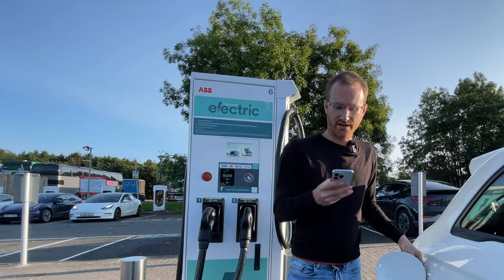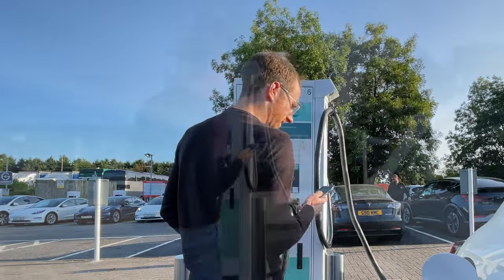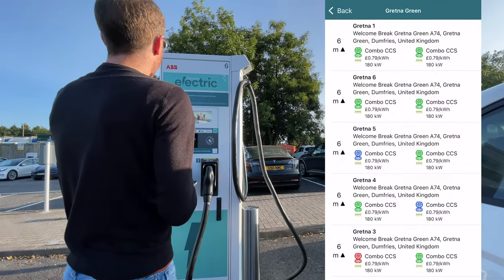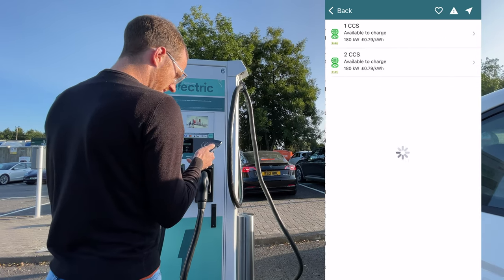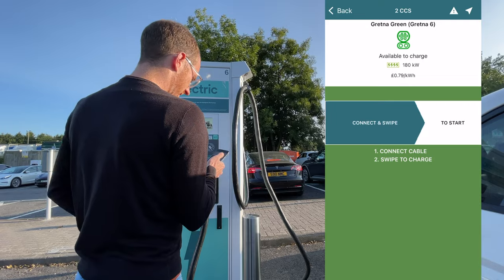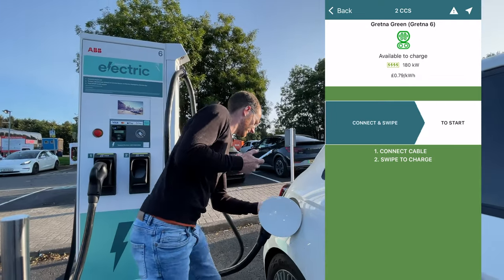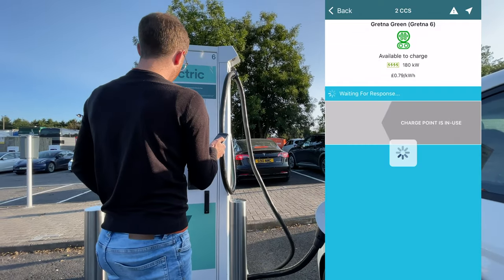Now, I did download the app last night, so let's have a look at that, see whether we can get it to work. Here we go, Gretna Green. Gretna Green 6, yep. Number 2, yep. Connect cable. And swipe to start.